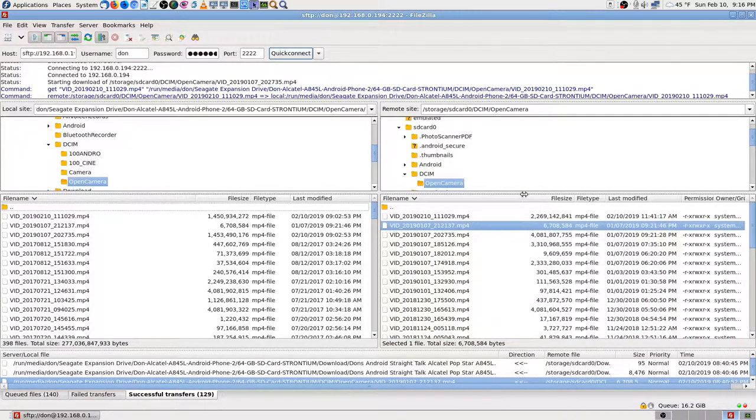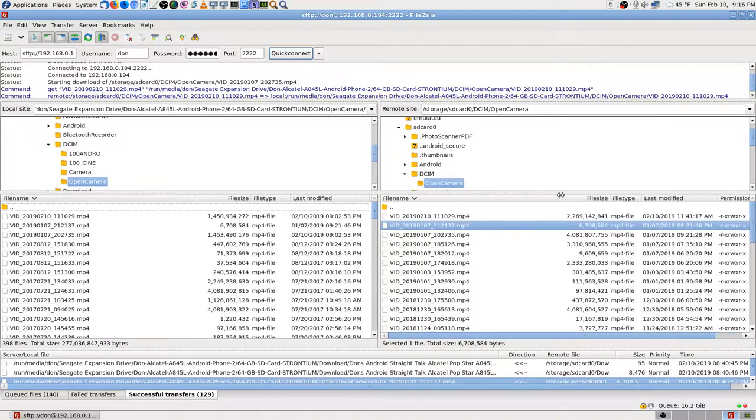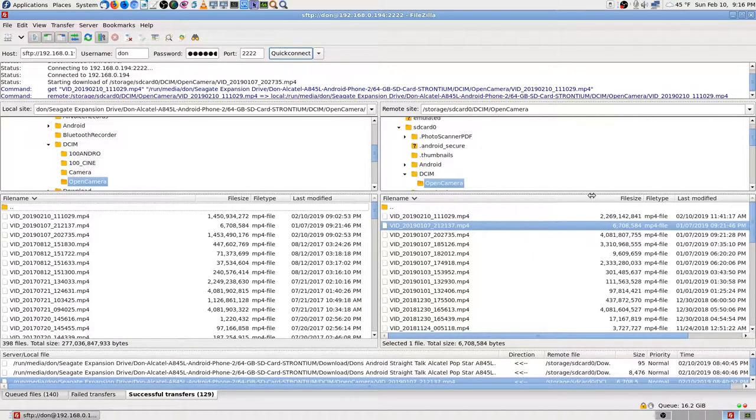It tells you your file permissions: read, write, execute, read, write, execute. Tells you all that.